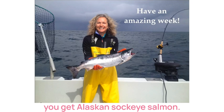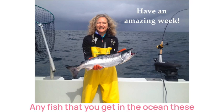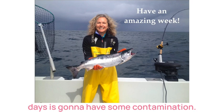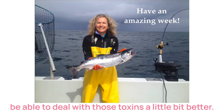If you get Alaskan sockeye salmon, it is going to be one of the lower contaminated fish. Any fish that you get in the ocean these days is going to have some contamination, but if we keep our gut really healthy, we're going to be able to deal with those toxins a little bit better.